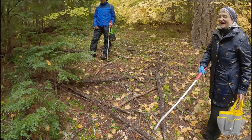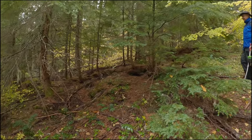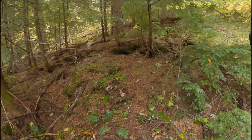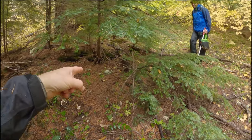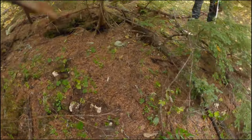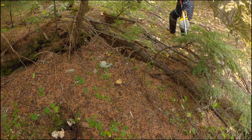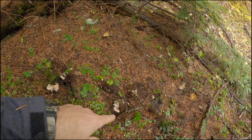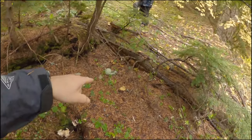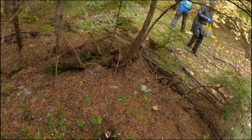Wow, look at that one. Up there. And three and four. Look, I see three here. Oh, there's one under the log over here too. One. Wow. Two. Look, guys. Look at these here. Look over there. Under this log, there's another one. Wow.